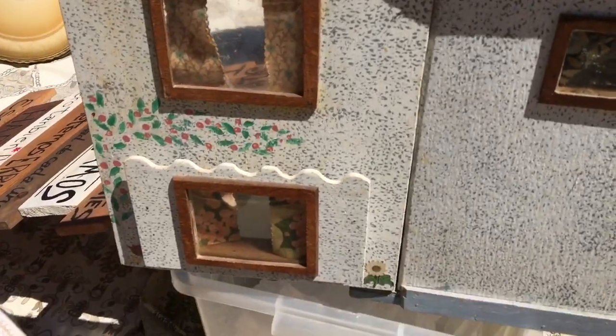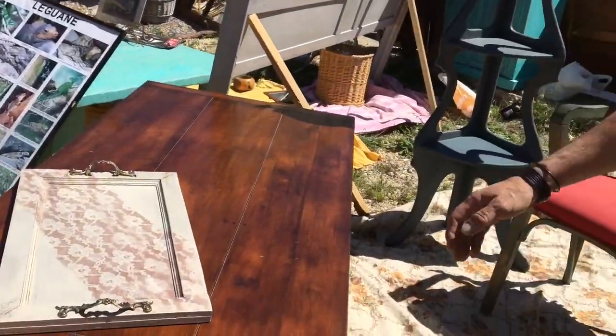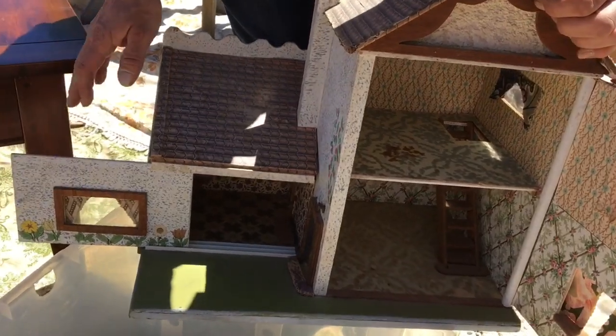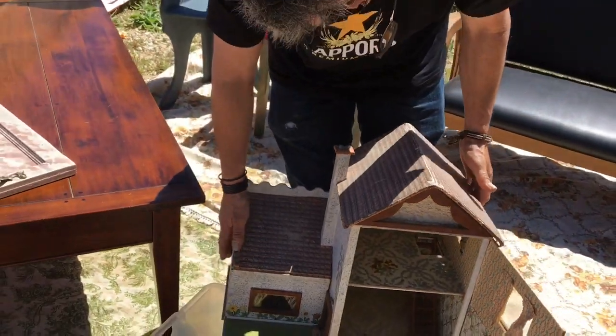Look at that. That's really nice. Hay otra puerta. Okay. Look at that. Otra habitación. Sí. Muy bien. Gracias.